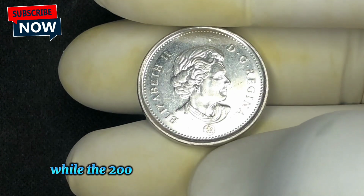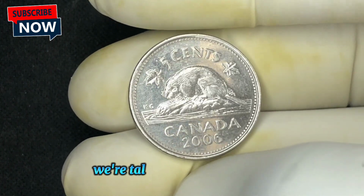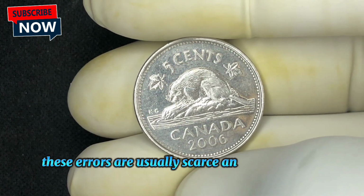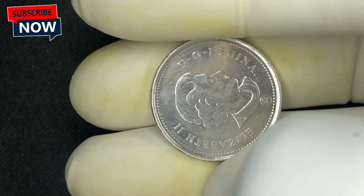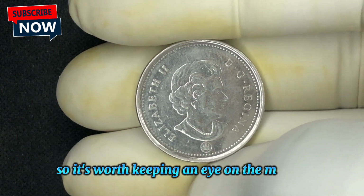While the 2006 nickel is not particularly rare, specific minting errors can increase its value. We're talking about die cracks, off-center strikes, or doubling. These errors are usually scarce and sought after by collectors. The value of any collectible also depends on how much collectors are willing to pay. Popularity of Canadian coins in specific years can fluctuate, so it's worth keeping an eye on the market.